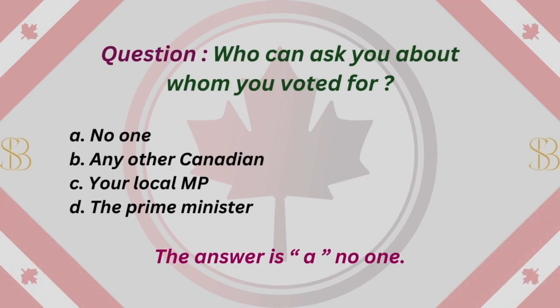Question: who can ask you about whom you voted for? A. No one. B. Any other Canadian. C. Your local MP. D. The Prime Minister. The answer is A. No one.